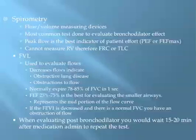If the FEV1 is decreased and there is a normal FVC, it only stands to reason that you have an obstruction to airflow. If you're not getting out 75 to 85% of your total amount that's in your lungs in the first second, you have an obstruction. Your FVC may be totally normal, but it may have taken you a long time to get all that air out. So remember that relationship between FEV1 and FVC.